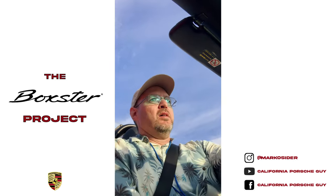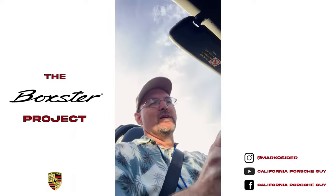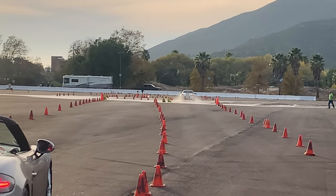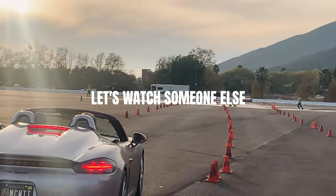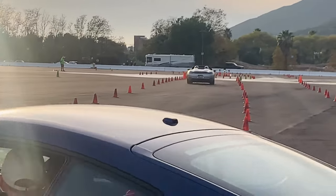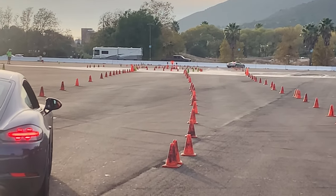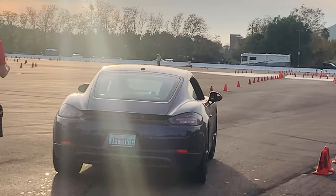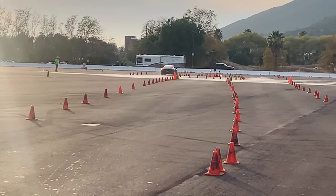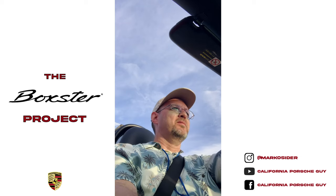There we go. Nice. It really handled well, like nothing. It liked it. There you did, much better. Like a dream, that thing sticks to the ground. I'd probably have better handling at the minor level, the Spider one, just because it's mid-engine. Yeah, probably.